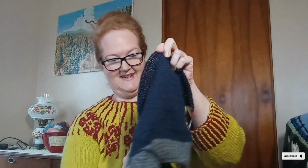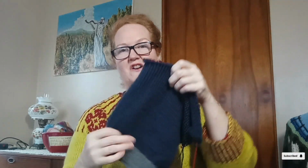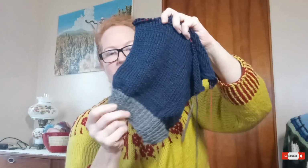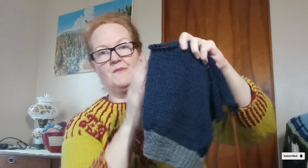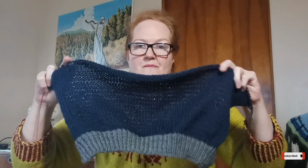So that's my progress on that. I just started it a few days ago. I started with a 1x1 twisted rib stitch for the bottom, and I'm coming straight up. This is the back piece. And then he said he wanted it trimmed in gray. He wanted a V-neck with buttons. I'm thinking leather look buttons would be very dapper, or wooden buttons would be very nice with that.